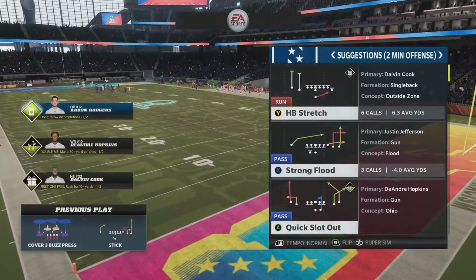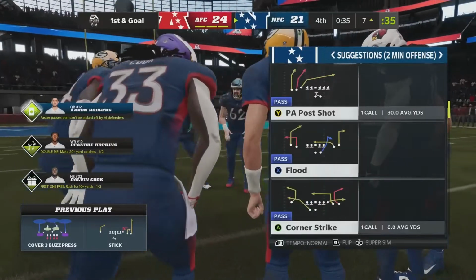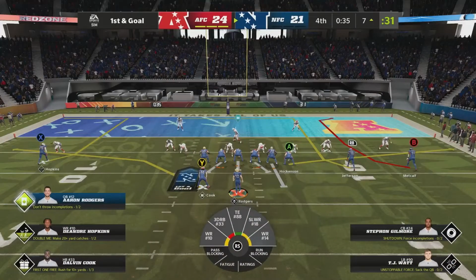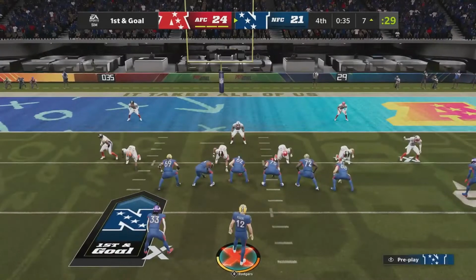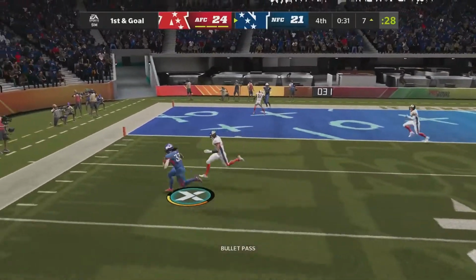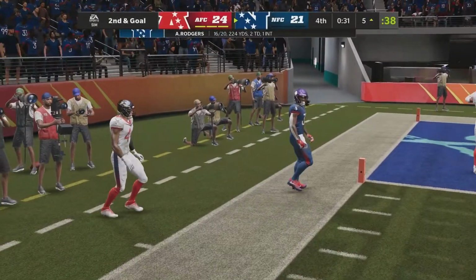Now the NFC going to use their 3rd and final timeout as the clock will stop with 35 seconds left to go. Only way to get the lead here, of course, with a touchdown, and that's what they're gunning for on 1st and goal. Rodgers to throw. Swinging this out wide here for Cook. That catch good for only a couple.